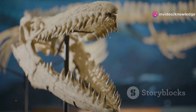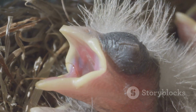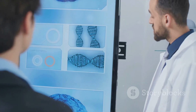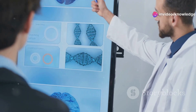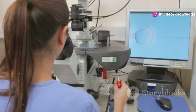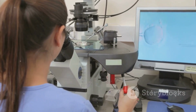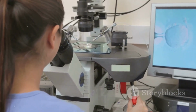Take teeth, for example. Birds lost their teeth millions of years ago, evolving beaks as lighter and more efficient tools for feeding. However, scientists have discovered that birds still possess the genetic instructions to develop teeth. In laboratory settings, researchers have been able to manipulate these genes, prompting the growth of tooth-like structures in chicken embryos.